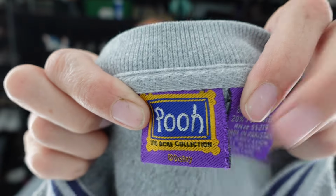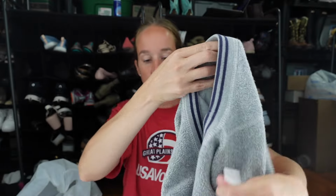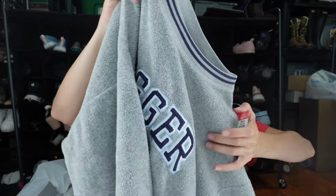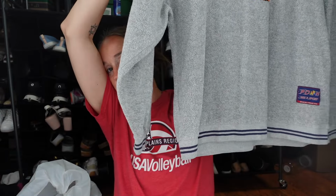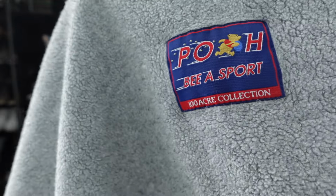Okay, this is a vintage Disney again. This is a vintage Winnie the Pooh tag. This is in a size medium, and it is a gray fleece Tigger pullover sweatshirt, so it's got the spelled out. Very cute, kind of a relaxed style with a little patch down here. Pooh, Be a Sport, with the 100 Acre collection.